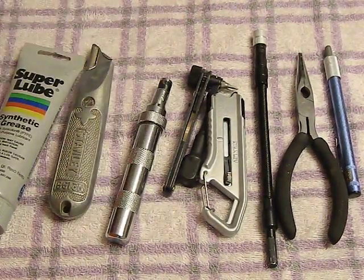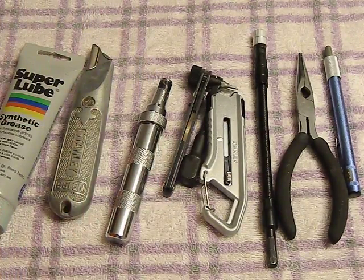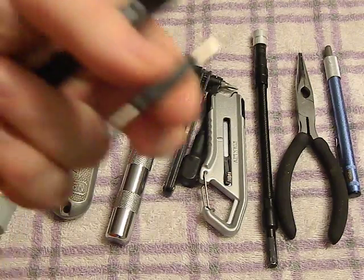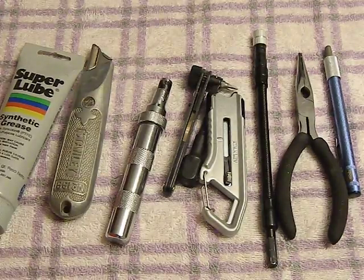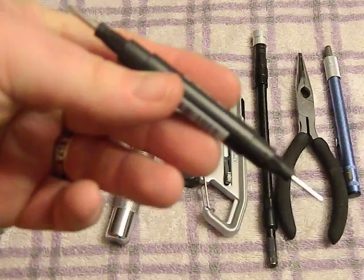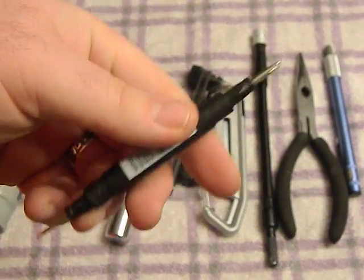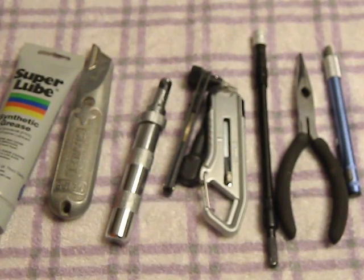This is a really neat tool that I use a lot. This is a small reversible screwdriver bit set. It's got a Phillips head and a flat head on both sides, and they're all little sizes, so these are perfect for small toys like battery compartments, things like that. This thing comes in very handy.